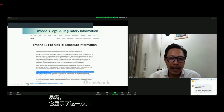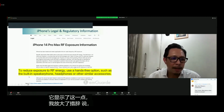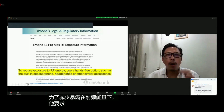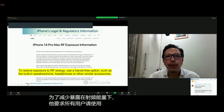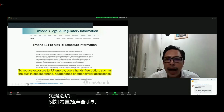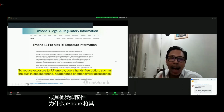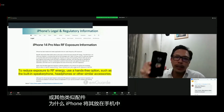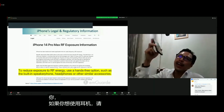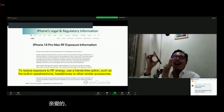It shows this, and I enlarge the wording. It says that to reduce exposure to RF energy, it asks all users to please use a hands-free option, such as the built-in speakerphone, headphones, or other similar accessory. Why did iPhone put it in the phone? To tell you that if you want to use a handphone, use it like that. Example, if a girlfriend calls, hello, honey.